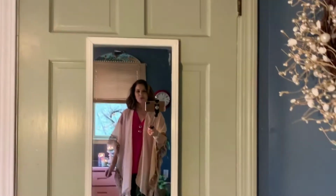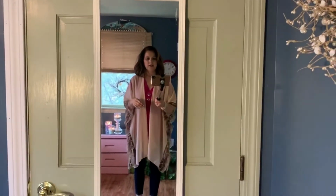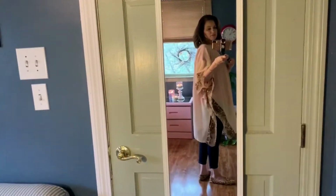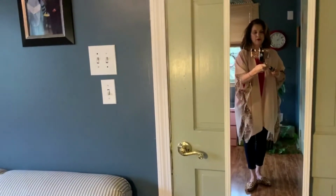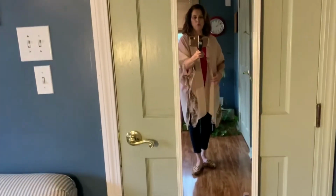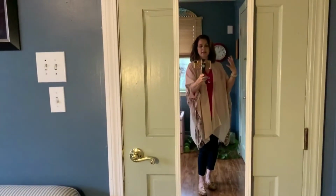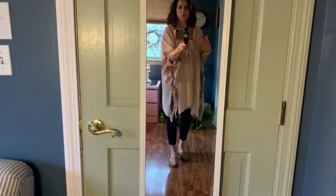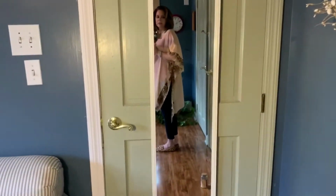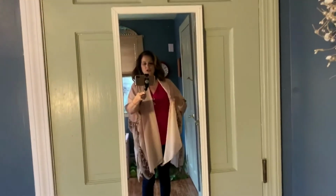So okay guys, I'm not sure if you can actually get a good view of what this looks like on. Maybe, yeah, you can. So this is going to be awesome. This is great for an evening out in the summertime when during the day you had on the tank top, it chills down a little bit at night and you want something to just cover your shoulders. This is going to be absolutely beautiful. Gorgeous. It's so sheer and lightweight and drapey.